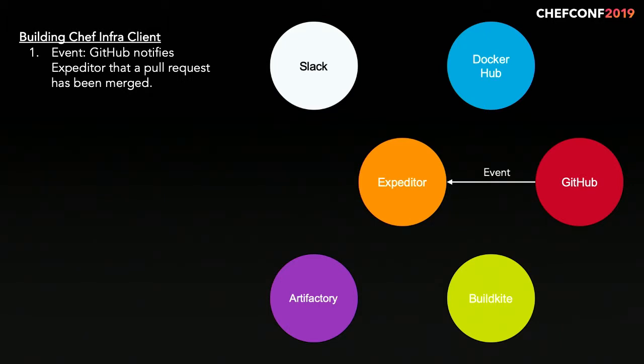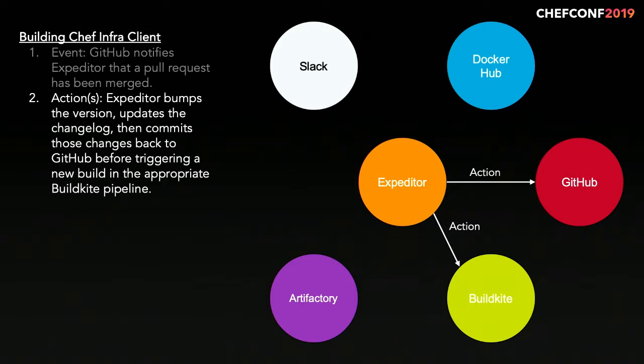So, as an example, GitHub notifies Expeditor that a pull request has been merged. So that event gets sent to Expeditor. Expeditor reads the Expeditor config that's kept with the source code for the Chef repo, and it says, okay, I know that when this event happens, there's some actions that I want to do. So I'm going to do those actions. I'm going to bump the version. So I'm going to increment the patch version or the minor or major if you've applied the appropriate GitHub label. I'm going to update the changelog. I have the full GitHub webhook payload. I know what the PR title was. Let's just put that in the changelog. Some fun regex in Ruby, and it's all good. And then we commit those changes back to GitHub. So we can make a commit and we push to master. Make a tag for that commit, and then we trigger a new build.